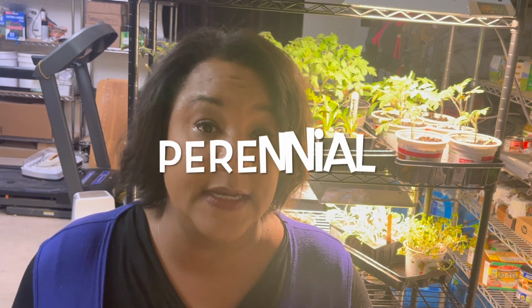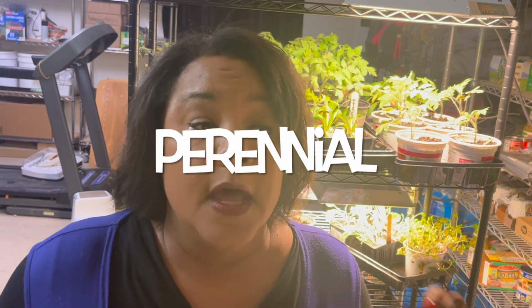If you take the word perennial and you separate it, it means per annual. In other words, perennials come year after year after year after year. And the beauty of perennials is they don't really need much input from you. Actually, they hardly need anything from you. They may need just some trimming here and there, but they grow and they do their thing, and you just let them.